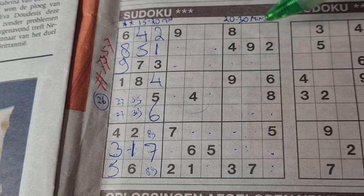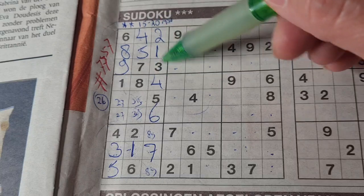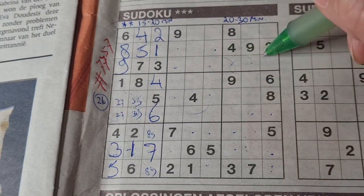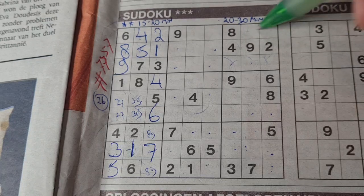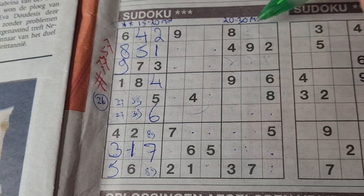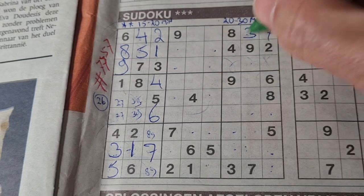5 missing numbers in this big square. 2 of the missing numbers are the 3 and a 7. We have a 3 and a 7 in the third row, so no 3 and 7 in these 3 boxes. A 3 and a 7 goes in those 2 boxes as a pair. We have a 7 in this column, no 7 there. 7 should be here, and a 3 goes there.